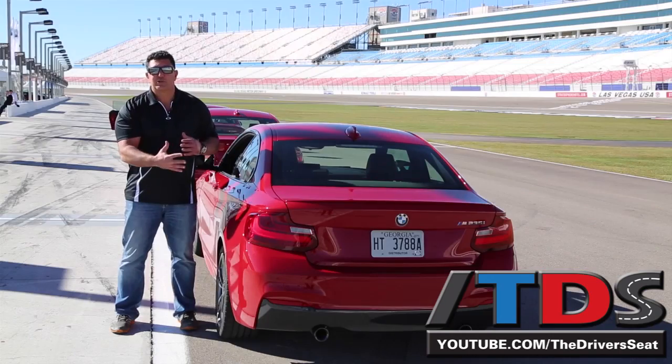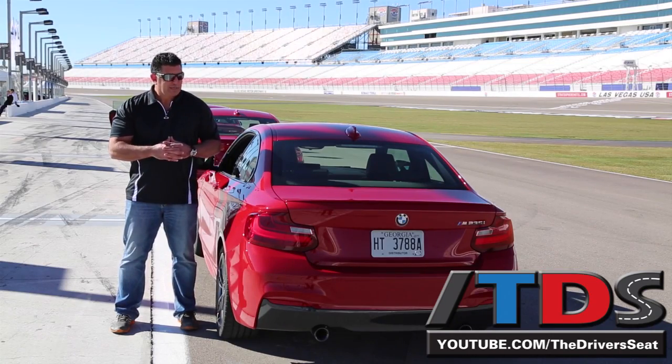But it's still a great value when you consider that this vehicle really has no competition. You're talking about a really small form factor, luxury performance vehicle, rear-wheel drive, a true proper sports coupe. There's really nothing else like it on the market.